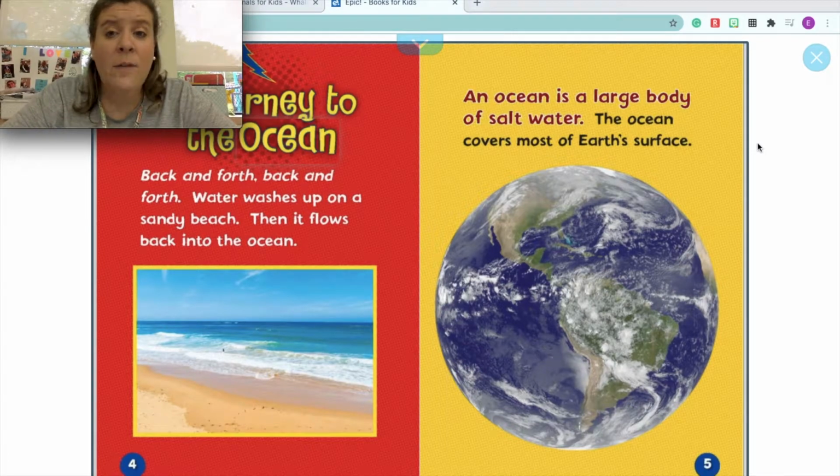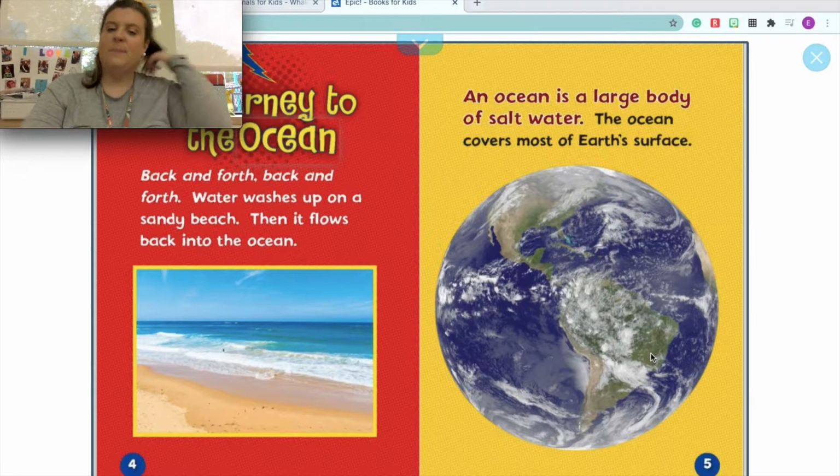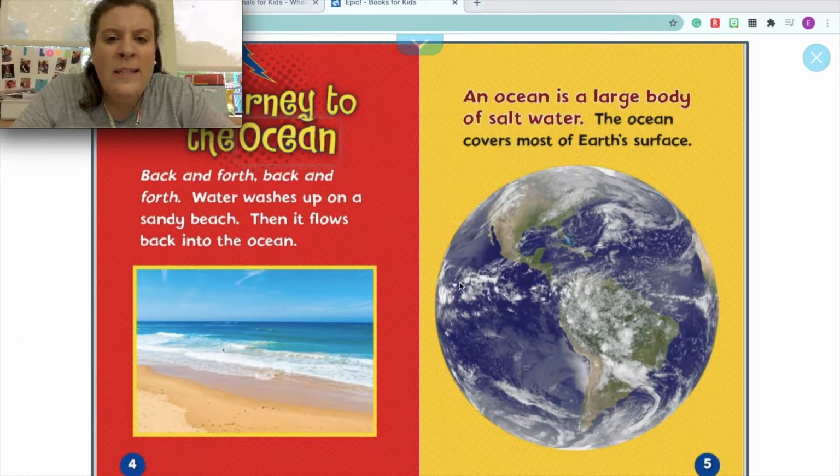The ocean covers most of the Earth's surface. So there's actually more water on planet Earth than there is land, okay? And just looking at this part of the globe, we see North America, where we live. We see South America, the continent below us. But if we look, we see mostly blue, which is the water, which is the ocean. So there's a lot more water on planet Earth than there are places for people to live.